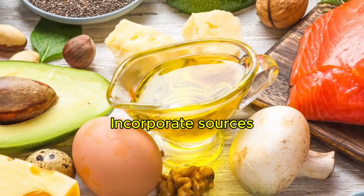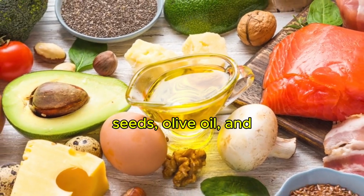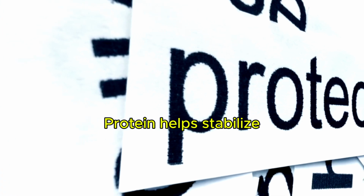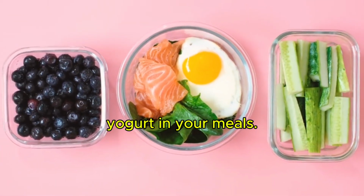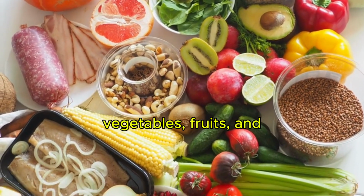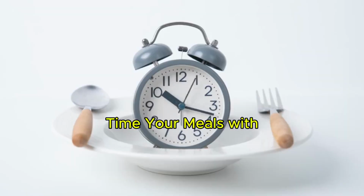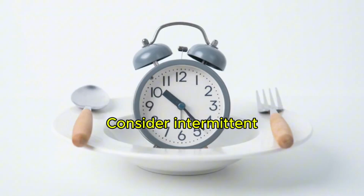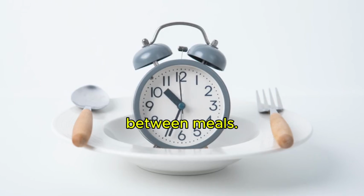Increase healthy fats. Incorporate sources of healthy fats, such as avocados, nuts, seeds, olive oil, and fatty fish like salmon. Prioritize protein. Protein helps stabilize blood sugar levels and keeps you feeling full. Include lean meats, eggs, tofu, and Greek yogurt in your meals. Load up on fiber. High fiber foods like vegetables, fruits, and whole grains slow digestion and reduce blood sugar spikes. Time your meals with intermittent fasting. Consider intermittent fasting, such as the 16-8 method, to allow your insulin levels to reset between meals.